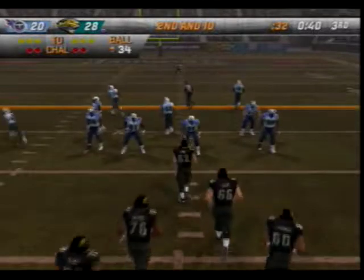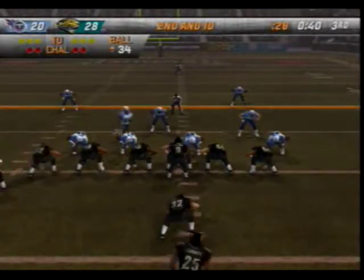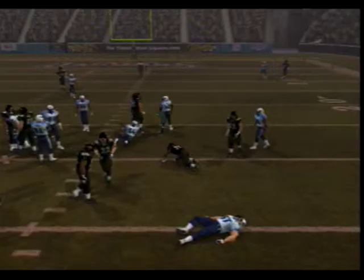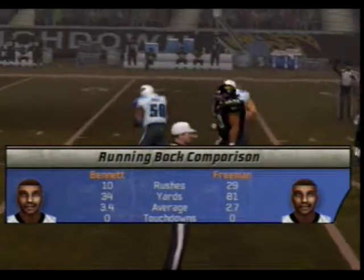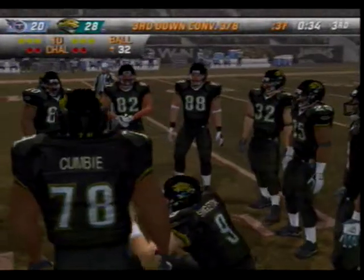Second and 10. Ball on the 34-yard line. Watch this. Now going from the I formation. Number 57 is there for the tackle. A big part of this guy's running style is to use the blockers to set up his cut, but they were nowhere to be found on that run.